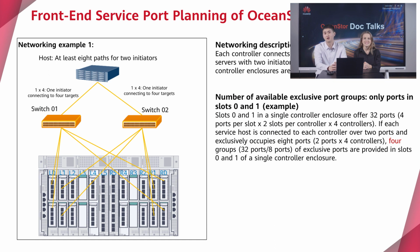In the typical front-end service port planning networking of OceanStor storage, each controller connects to 2 switches over 2 ports. Specific servers with 2 initiators have 8 or 16 paths when 1 or 2 controller enclosures are connected, respectively.